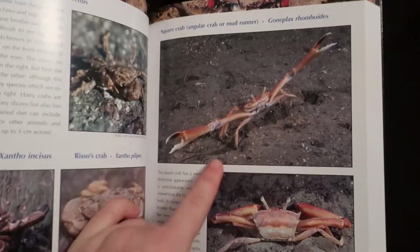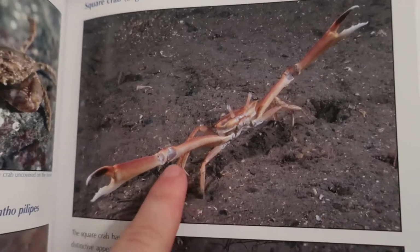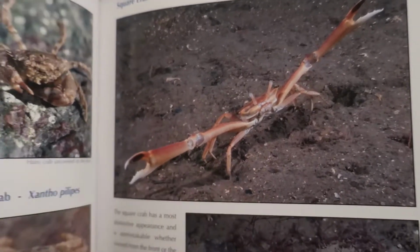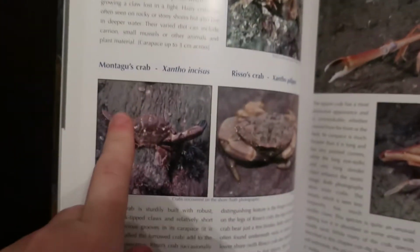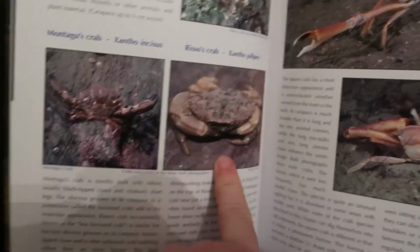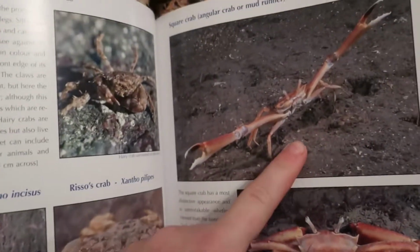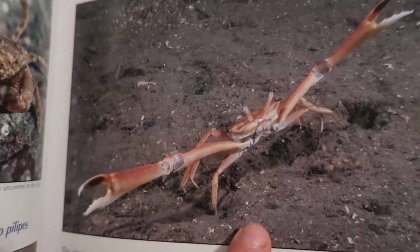Take this one, because this little crab is so aggressive. He's like, hey, I'm gonna have you, I'm gonna have you. But this is the general layout of the book, in that it has the species name, Latin name, picture, and then just a little bit of information about it. But it is jam-packed with these incredible photographs.